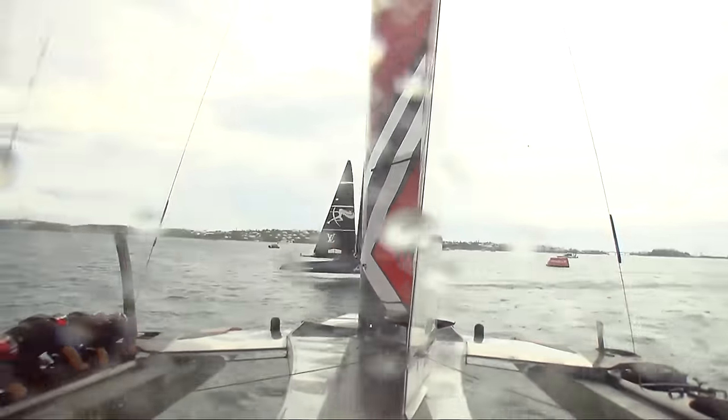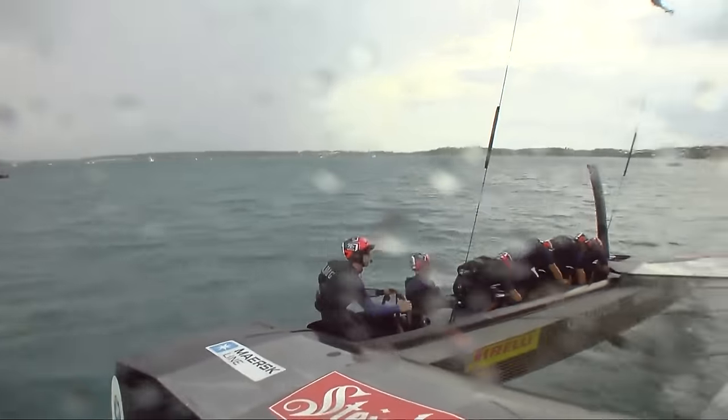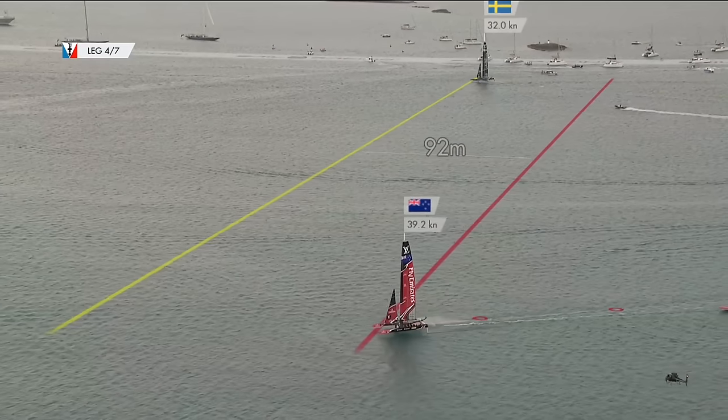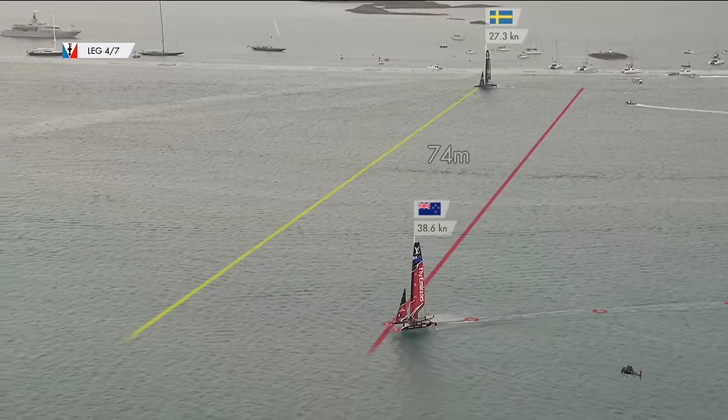The starboard tack boat, Artemis Racing, has right of way, but as you approach those marks, there's a whole bunch of other little rules that come into effect. Fact is, no harm, no foul. Artemis squeaks around the mark.